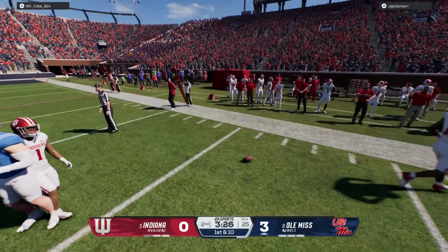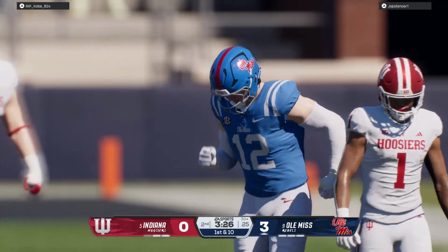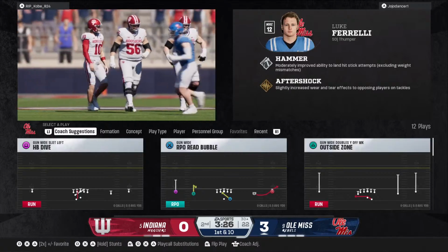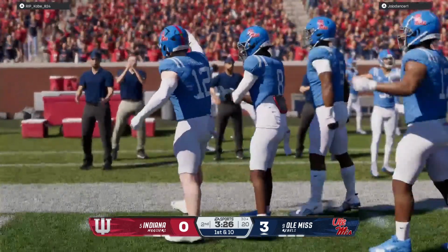And this ball looks like it just got away from the quarterback. I think he made the right decision. He was going to the receiver that seemed open, but just not very accurate on the throw, and that leads to the interception.